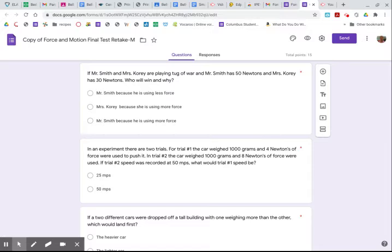If Mr. Smith and Mrs. Corey were playing tug of war, obviously Mrs. Corey would win, and Mr. Smith has 50 newtons and Mrs. Corey has 30 newtons, who will win and why? Mr. Smith, because he's using less force. Mrs. Corey, because she is using more force. Mr. Smith, because he is using more force.